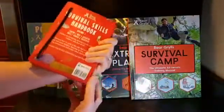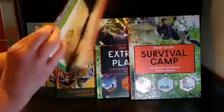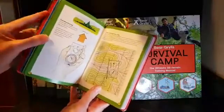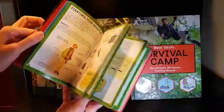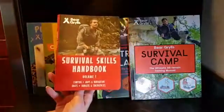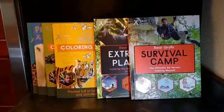So that one is fantastic, only $12.99. Certainly one you could read to an early elementary child or would be able to be read by middle to upper elementary and on up into middle school.